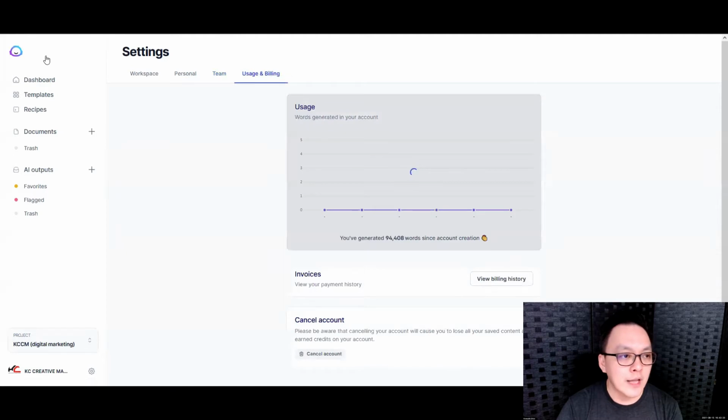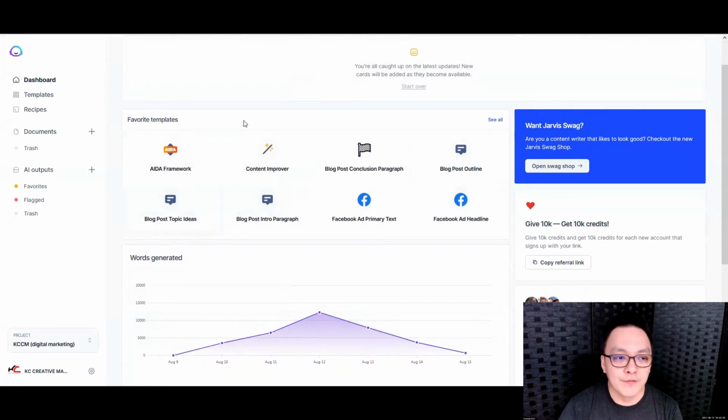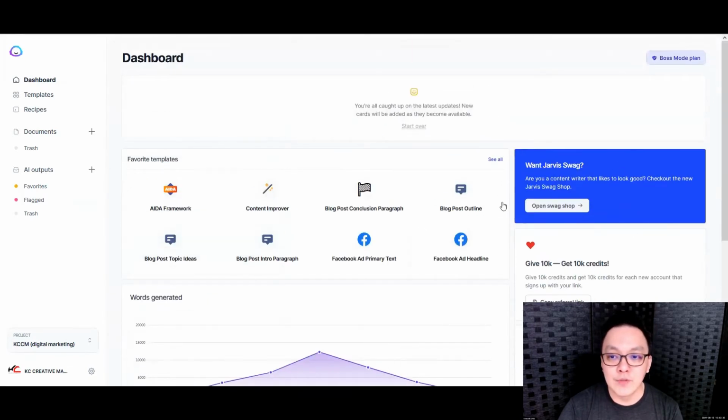All right, so let me just bring you guys to the dashboard. So this is how it looks like in the dashboard. These are my favorite templates that you can choose from. And this is just to let me know how many words I've generated. And recently they have come out with this swag, meaning the products in Jarvis, which I will share with you later on. This is something that is very, very interesting.